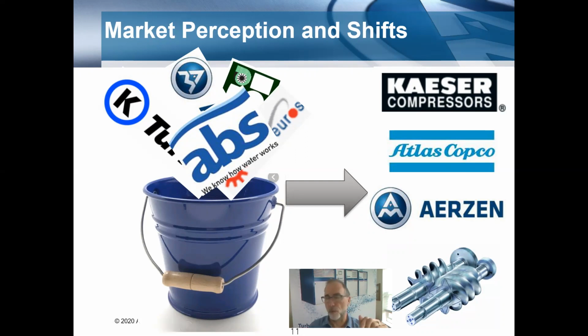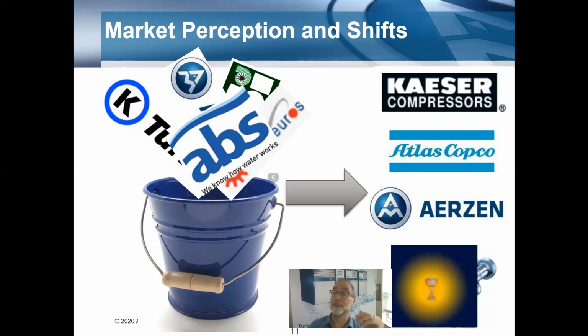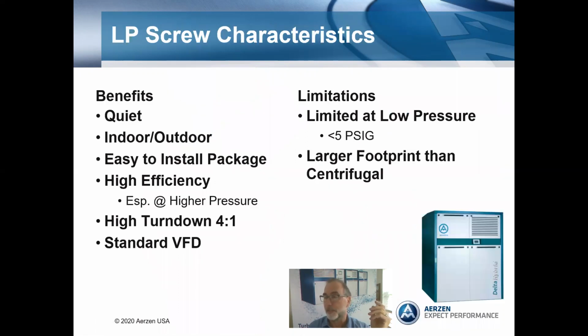I mentioned that before. Atlas Copco, who had purchased, like I said, HSI, had their ZS. Kaiser had their offering. So again, it was all to meet that market demand for high efficiency machines. But was it the panacea? Again, was it the holy grail? Well, the low pressure screw definitely had some advantages in that it was basically a complete package, indoor, outdoor enclosure. It's quiet with the enclosure. It does have high efficiency especially as the pressures go up.